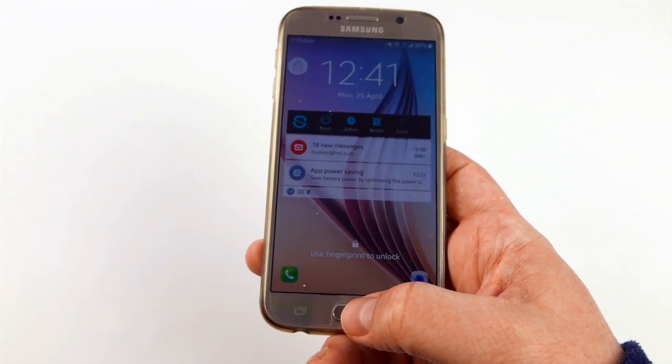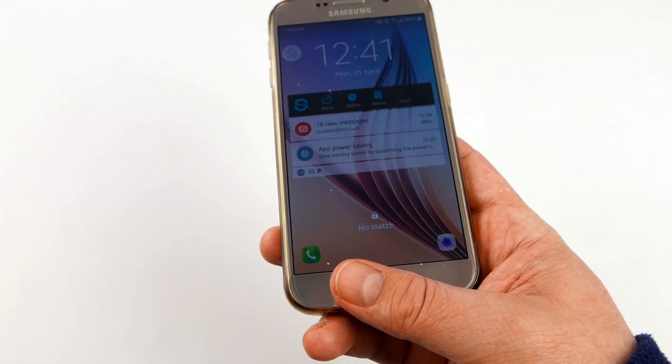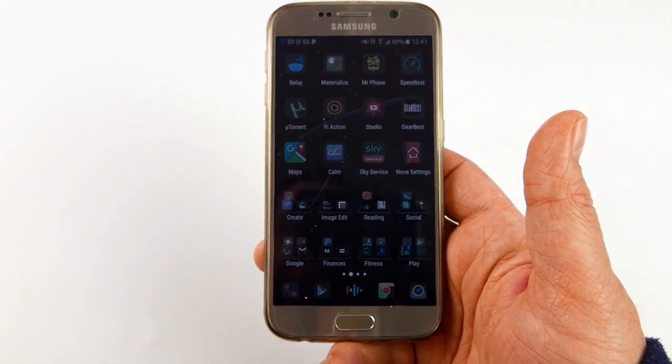Yes, I'm pointing my slightly greasy finger at you, Samsung. Although I'm not discounting that I might be doing something wrong. How difficult can it be to put your finger on a fingerprint sensor?